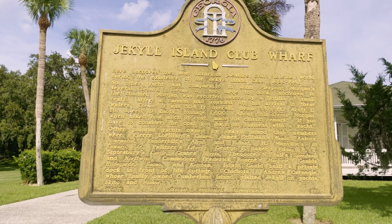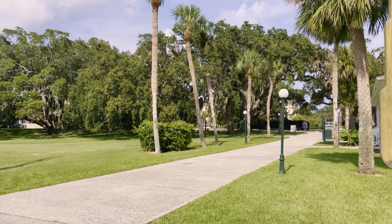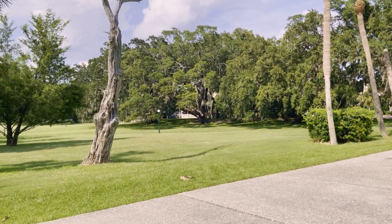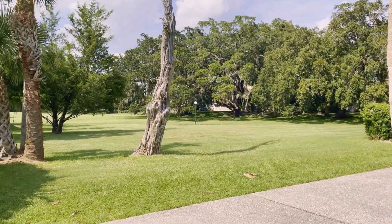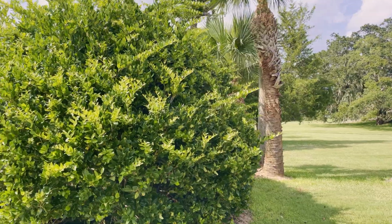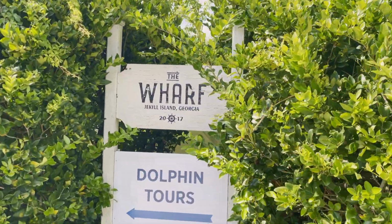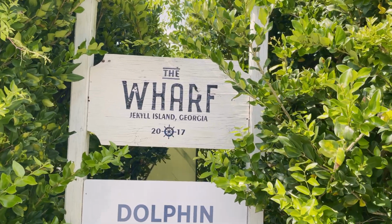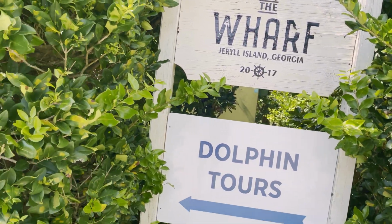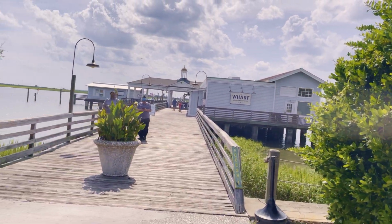Actually, part of the Jekyll Island Hotel up here that we see. And that was the access for these people to get to their boats. And I think a ferry came across here from Brunswick to bring these people over here originally. They didn't always have that causeway that we come in on. But nonetheless, this is the way in, on and off the island back in the day.